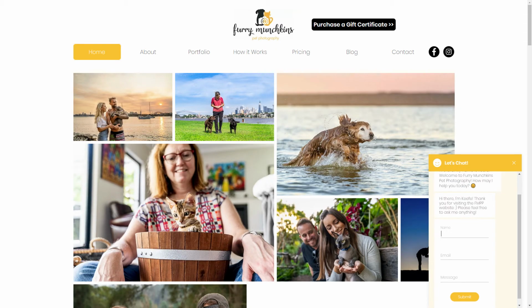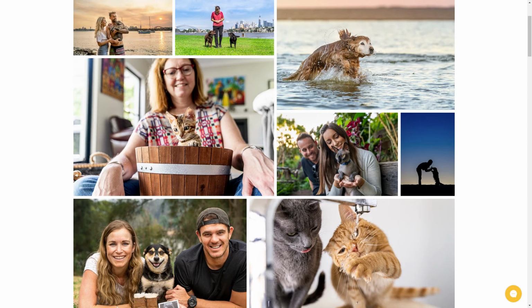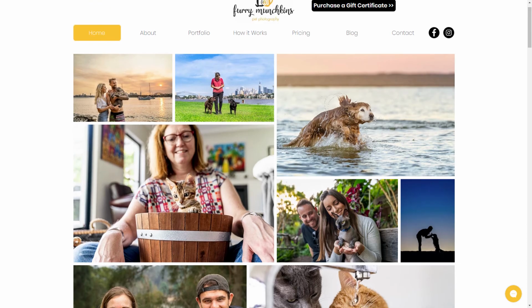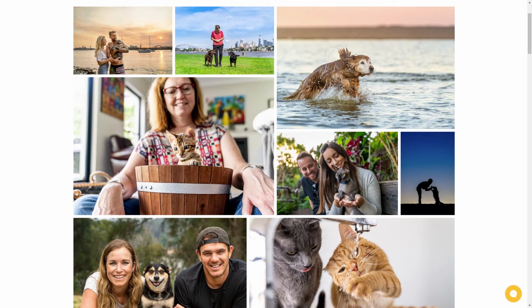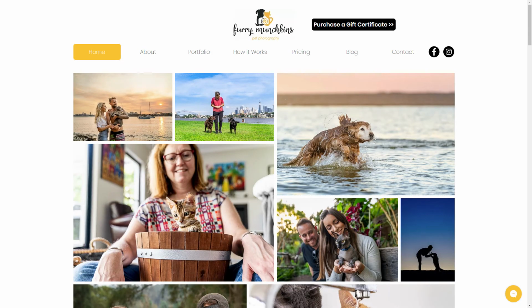And one last example here. This is an image grid, but it's an irregular grid. It shows the incredible range of work done by this pet photographer, and this grid layout is playful, it's fun, it's colorful, so it's all very appealing to the target audience for their business, and you don't want to lose sight of this. All the design decisions you're making are not for you as the website owner, they are for your target audience. They need to like your website, they need to trust you, they need to take some sort of action and get in touch with you.